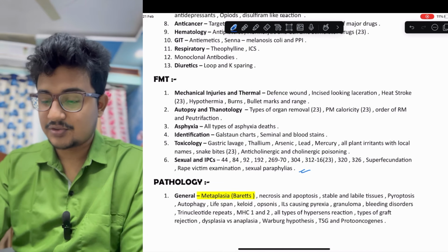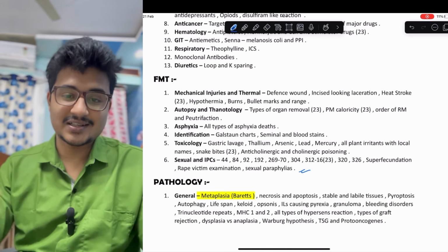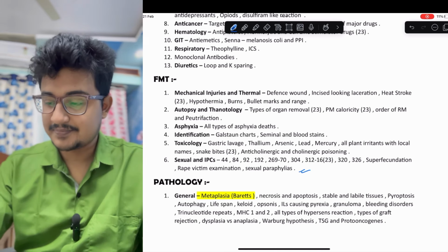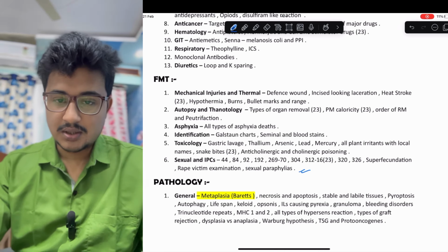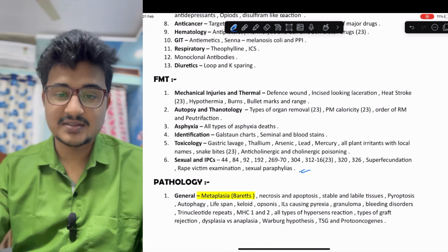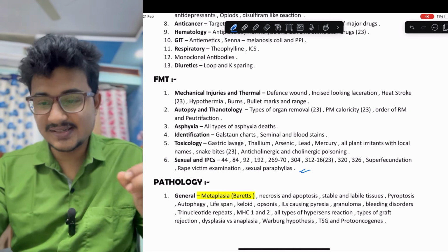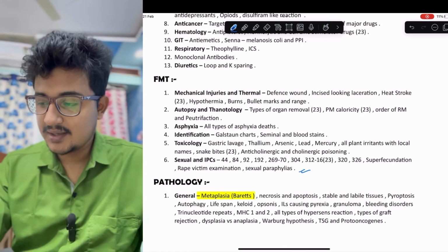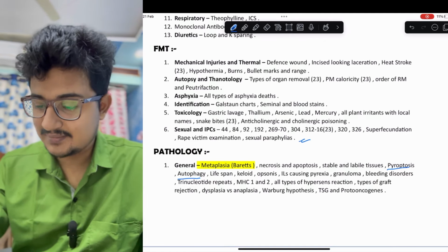Now coming to pathology, firstly metaplasia of Barrett's was asked many times. Necrosis, apoptosis, in detail you need to know what the diagnostic tests are and all. Stable and labile tissue was asked in many previous years' NEET PG exams. This is not a recent exam topic. Now the newer things that are discovered, pyroptosis, autophagy, these are asked.